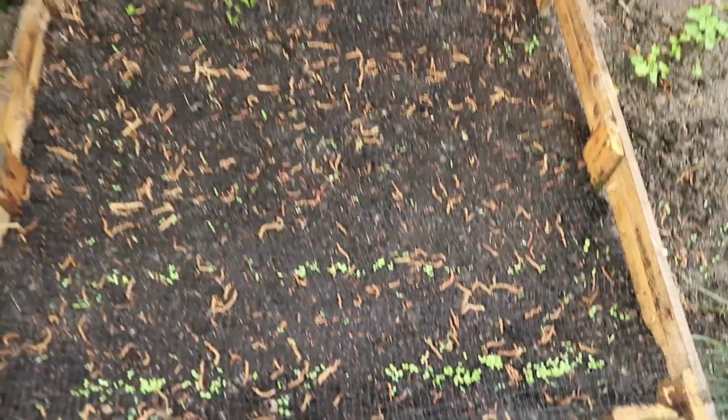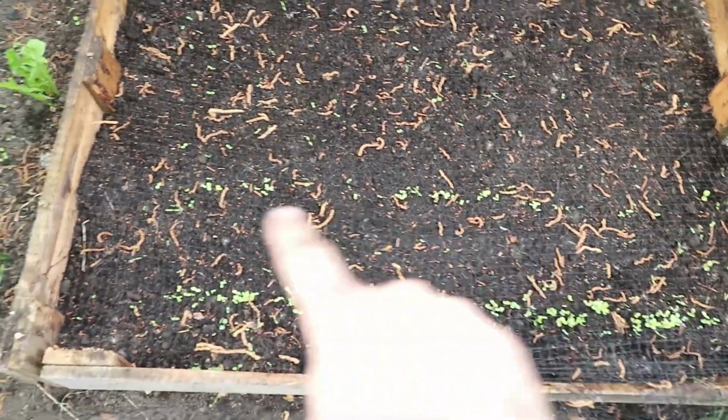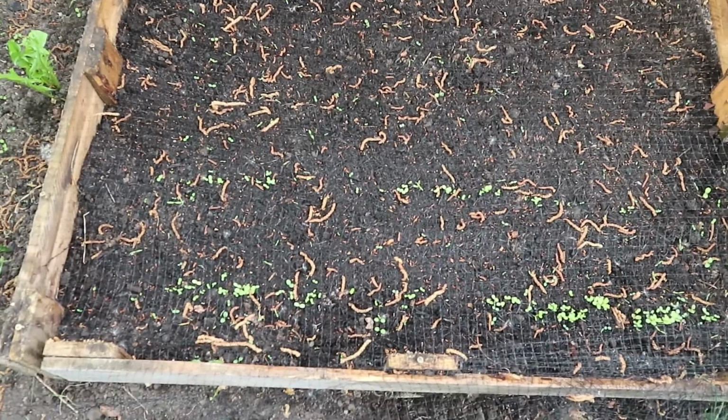It's being watered. I'll show you now, but just a quick few updates about what's going on. Here is the 1 square meter garden. You can see a couple of rows of stuff already starting to come out.